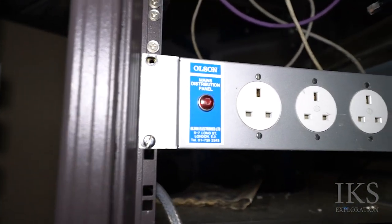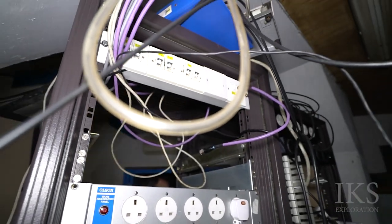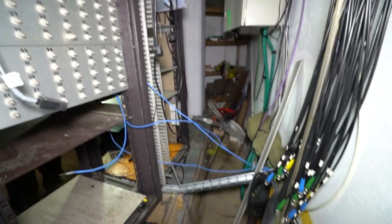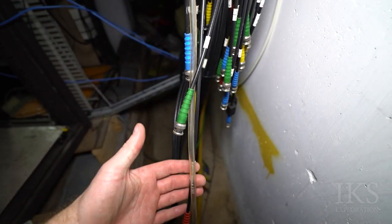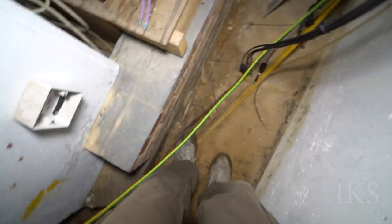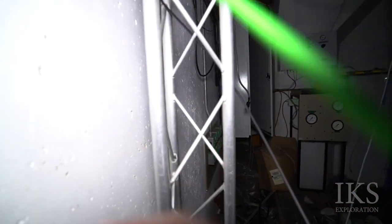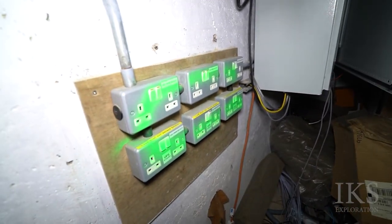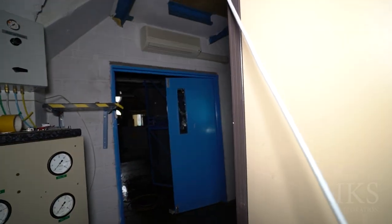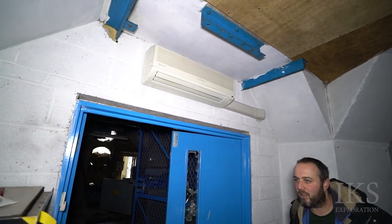Mains distribution panel. Yes, look at this one. Probably got two buttons. What are these cables? Some data files on that. Might be a bit high, but put that myself in the hole. This door was locked and we smashed the glass to open the door from the inside. Right. I hope none of this is live.